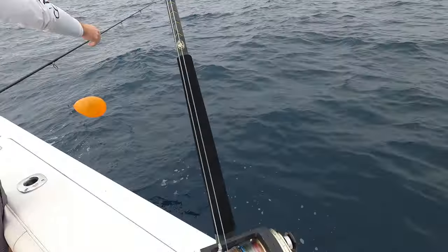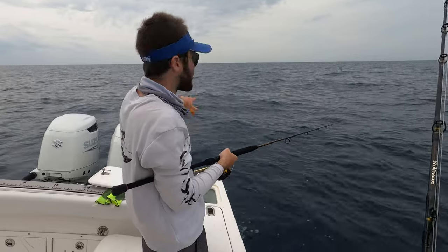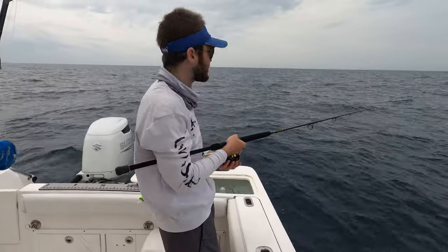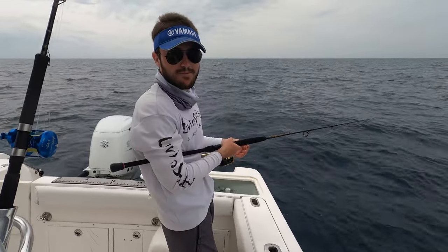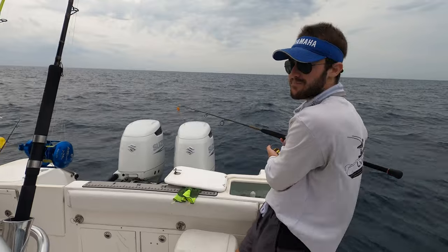We're gonna throw them on out. So in addition to keeping that blue runner at the maximum distance that your leader is there, so we have about 4 or 5 feet leader, so that's as far as that blue runner can swim down. We can also have a visual representation. So now you can see that blue runner out there swimming away from the boat.